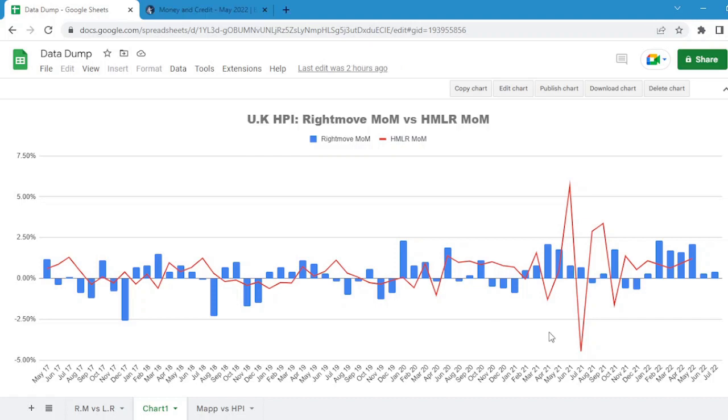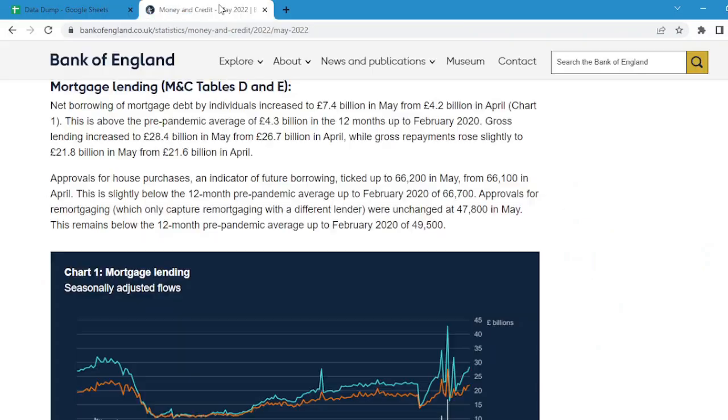The first leading indicator we're going to jump straight into is mortgage approvals. The Bank of England produces a report each month, the Money and Credit Statistical Release, and within that is a component called mortgage approvals. Mortgage approvals are an indicator of future borrowing for home purchases. The more mortgage approvals, the higher the potential demand for home purchases there is, and vice versa. As demand for mortgage approvals falls, so does future demand, and therefore prices will follow.